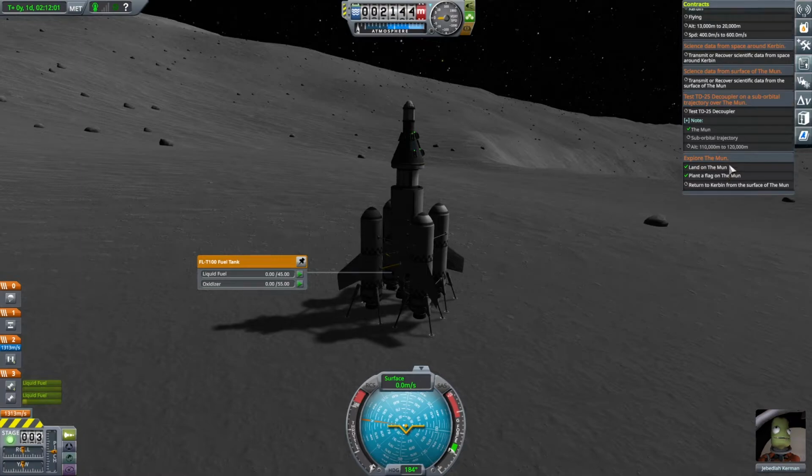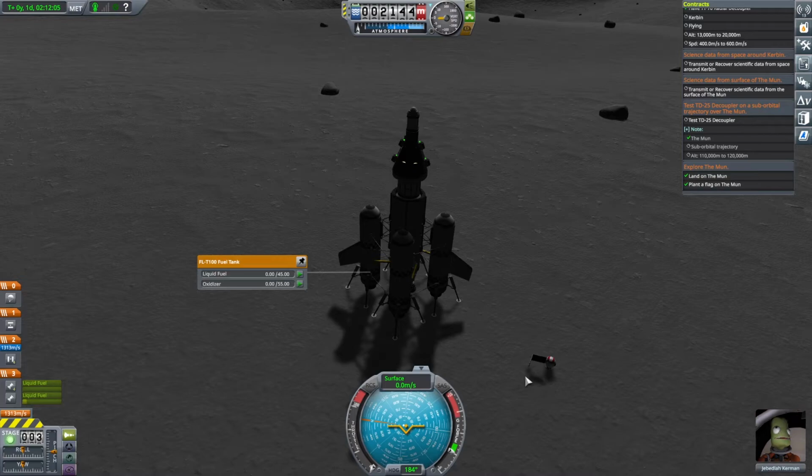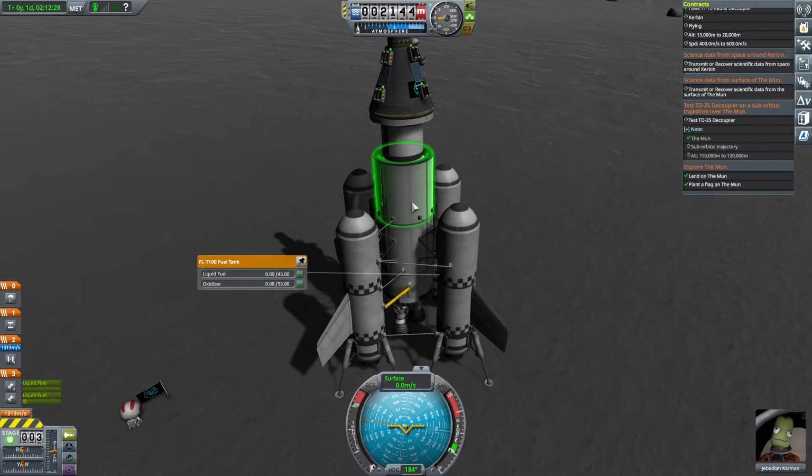That could be going very, very badly for us. Good thing being that we're leaving the flag behind, so we'll have an idea where we landed previously. So if and when we return to the moon, we can choose a different landing location to definitely make sure that we hopefully get some more research data from that landing. Transmit or recover scientific... Okay, so this one... Well, if need be, we could just transfer things, but hopefully we will return safely.